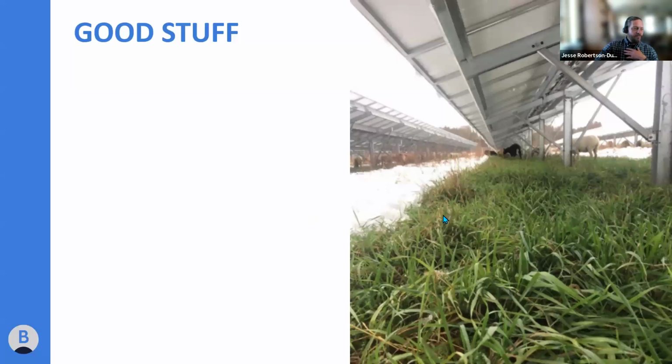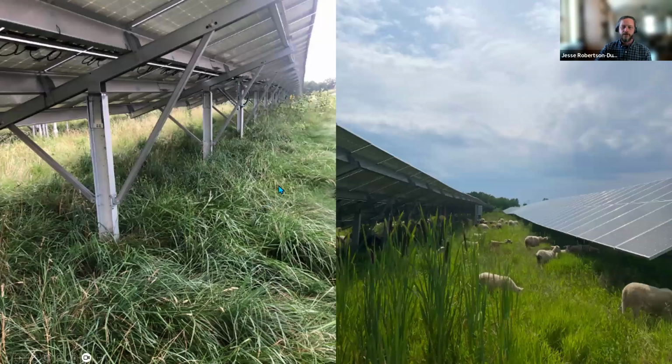Good stuff. With sheep and with cattle as well, you can extend the grazing season. In the Northeast, we see good grass growth right into the fall and starting earlier in the spring, which is great. We see in the summer, really good grass growth, even in the middle of summer. This is a period where you can see really very little difference between what's under the panels and what's outside in the first part of the row.